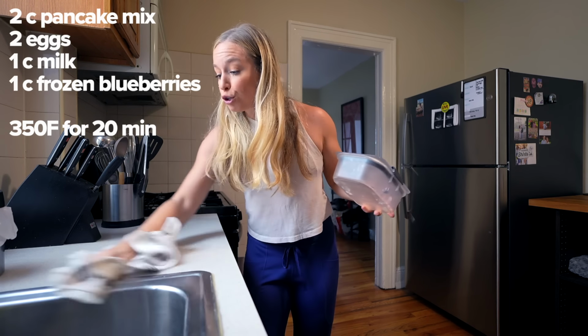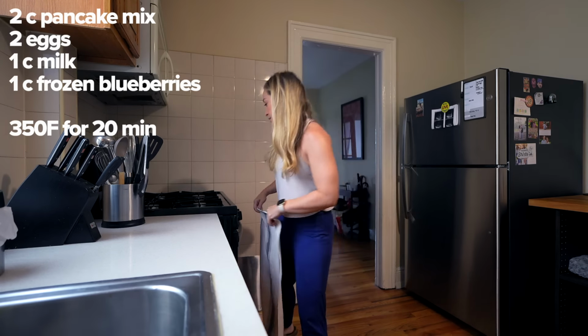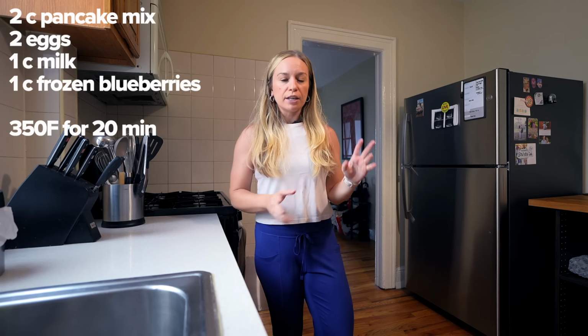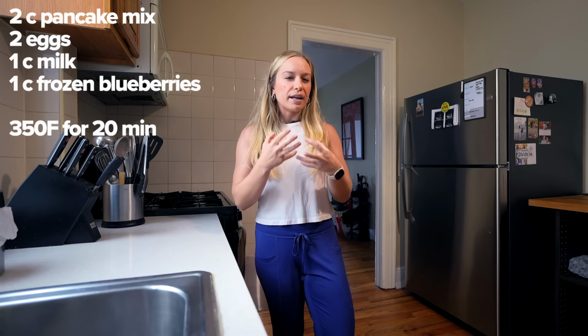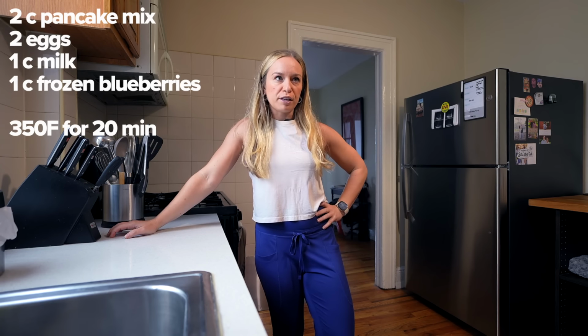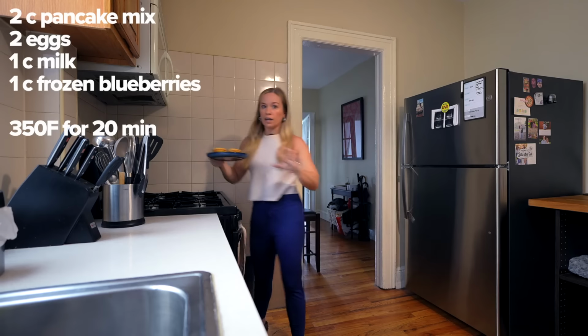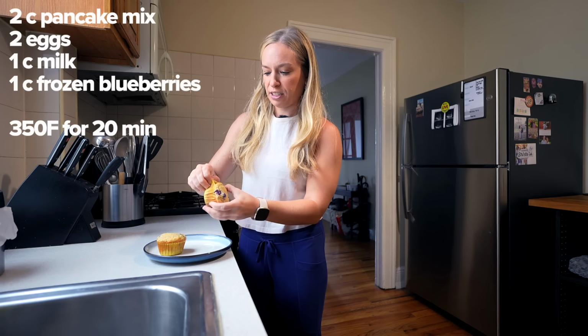Then I added frozen blueberries in, and you want to be generous with the blueberries. I also recommend frozen. That way, when they're done cooking and you reheat them, they stay moist from that extra moisture in the blueberries, if that makes sense. So I cooked them at 350. I checked on them at 15 minutes, but I actually let them cook for 20. Again, it had that added moisture, so it just needed to cook a little bit longer.